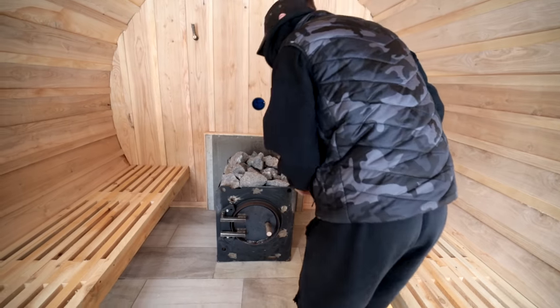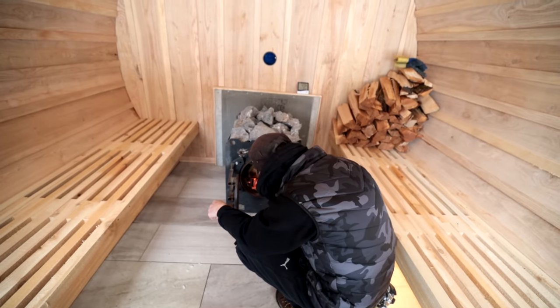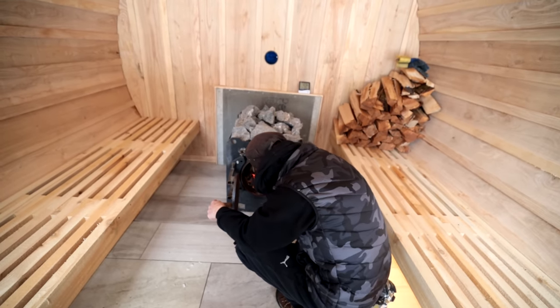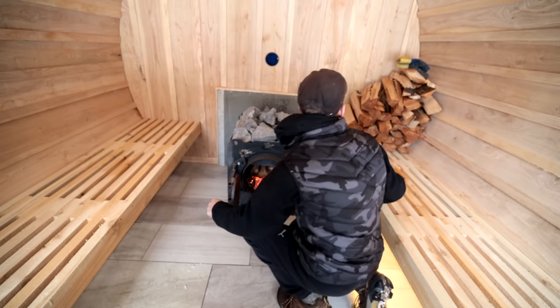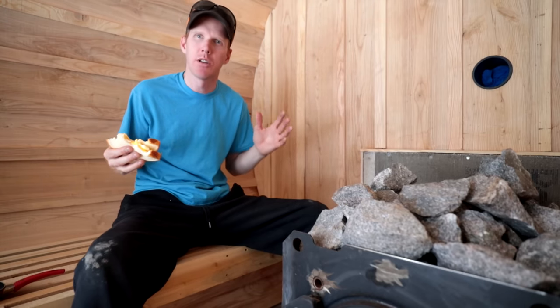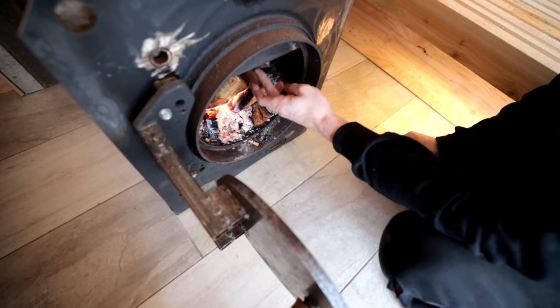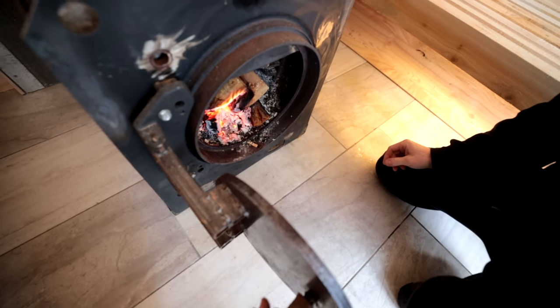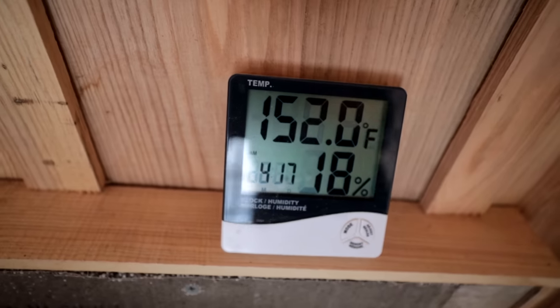The other good thing about this place is that I made the benches on both sides large enough to actually sleep on. So if I have guests and they don't want to stay in the cabin, or they've got a snoring buddy they want to get away from, this would double as a sleeping quarters. You've got two beds, one on each side. It's a perfect place to lay down and relax, even in the summertime, like a day bed. It's a great little spot.